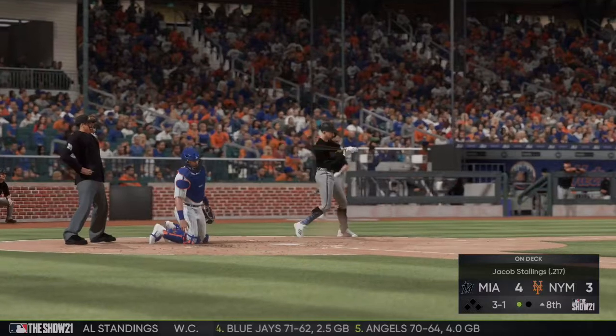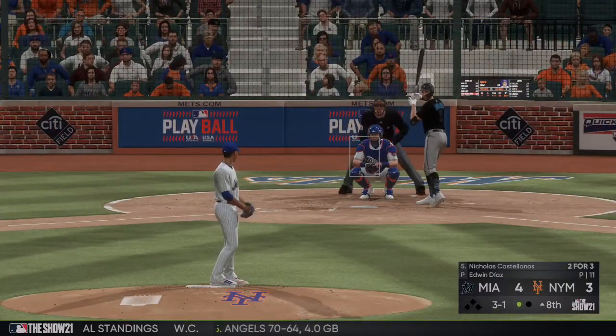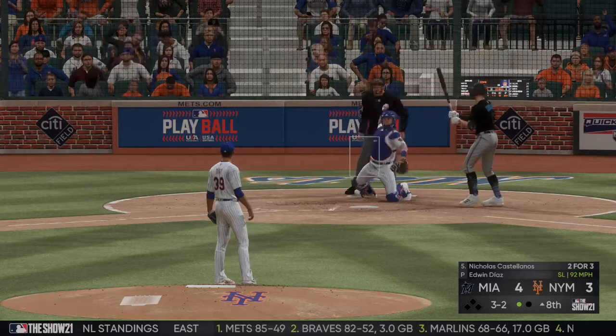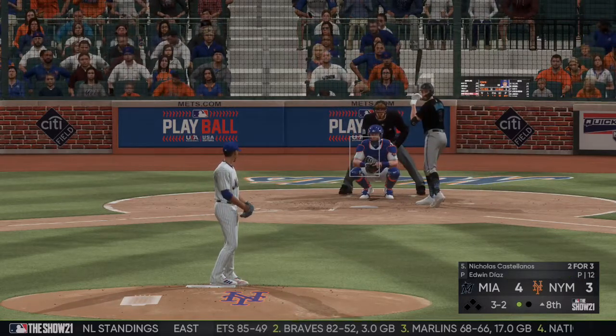Pretty good pitch right there. Fastball in off the plate. One of the things you want to do as a pitcher, try to stand those hitters up. The 3-1 is in there for a full count now, 3-2. 4-3 our score here as we play the 8th.